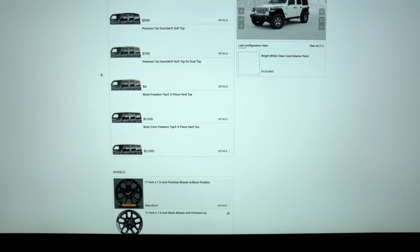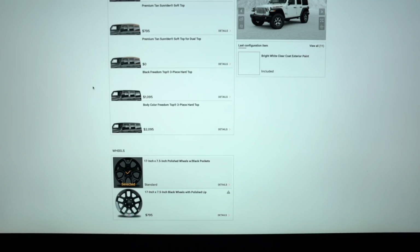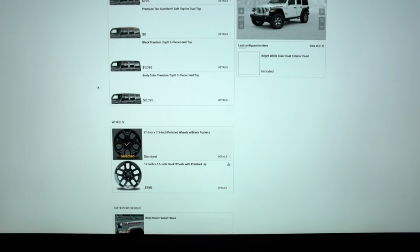Alright. So here's the top choices. So you can either get the premium Sunrider soft top for $600. You can make it tan if you want for an extra $200. And then the Black Freedom 3-piece hard top, that's $1,000, and the body colored Freedom 3-piece hard top is $2,000, so it's an extra $1,000 if you want to match.